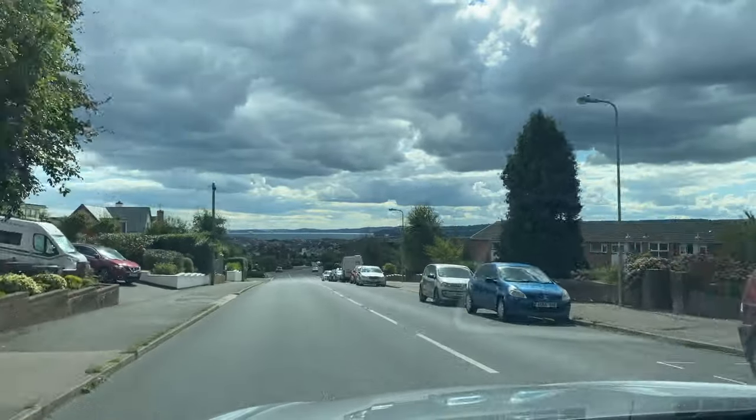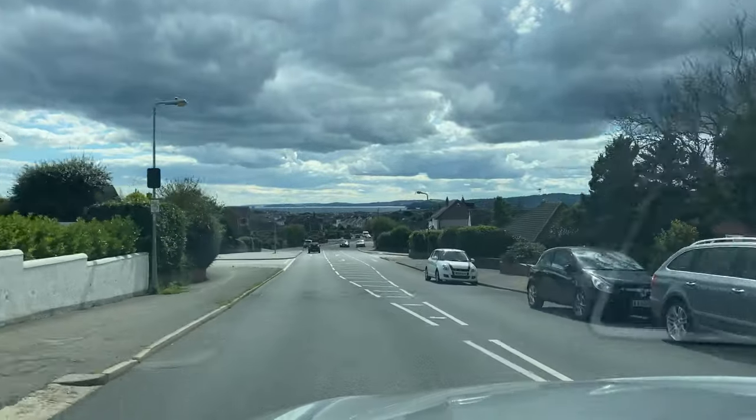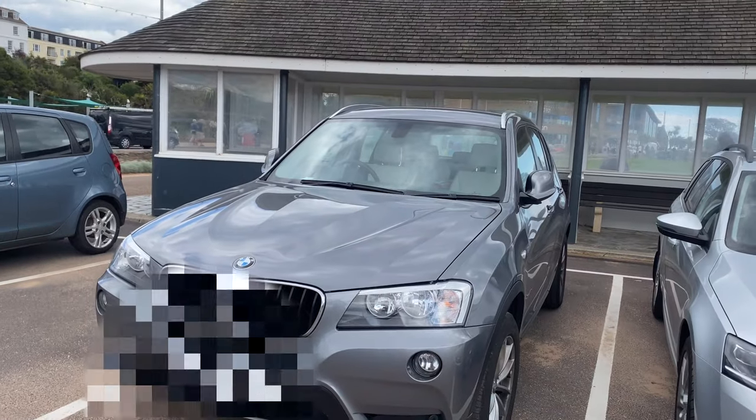Exmouth finally, and we are heading for the beach because it's not time to check in yet and meet up with some friends there. Hi guys, so we just arrived at Exmouth.